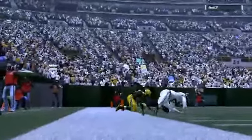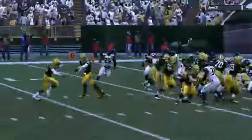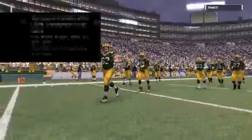So for Green Bay, the win pushes their record now to 11-2 on the year. And they'll hit the road next week to take on the Chicago Bears. Meanwhile, for Seattle, you wonder what this will do to their playoff prospects as they fall to 8-5. And they'll have a chance at redemption next week at Rams.